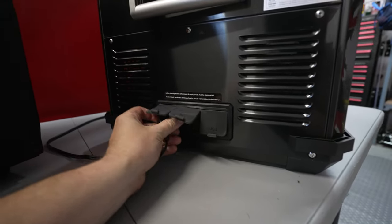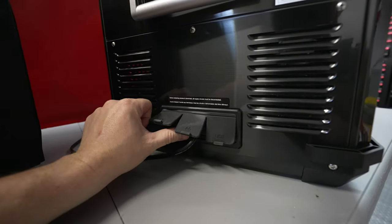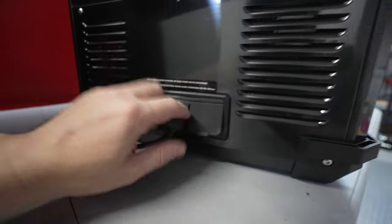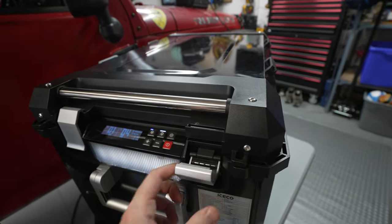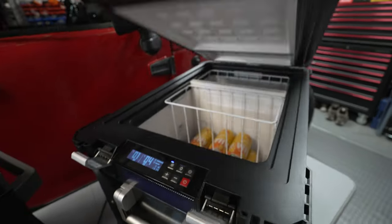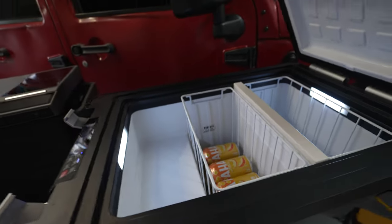But when you plug the 12 volt in, you'll see here in a second, you can't plug into the 110, it actually blocks it the way they've designed it. Then we also have this really kind of stout handle here, and we've got these metal latches that you have to undo both of them before you can lift the lid up. And then we've got a light on both sides.